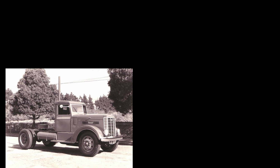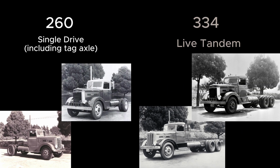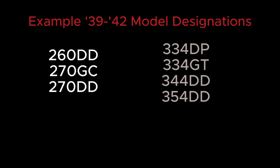Eggcrate grill trucks were designated models 260 for single drives and 334 for live tandems. Initially, the cast radiator trucks were also designated 260 and 334. The logger spec trucks were designated 354 and the big chain drive tandem a 364. In the first half of 1941, the cast radiator models were redesignated 270 and 344, while the 354 logger designation remained unchanged. Model designations in this era also contained 2 letters at the end of the model number. The first letter indicated whether the engine was gas or diesel powered, and the second letter indicated the general style and rating of the drive axles.